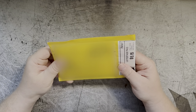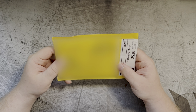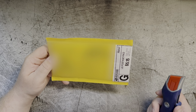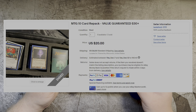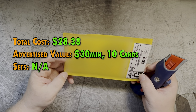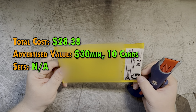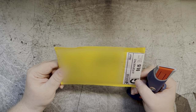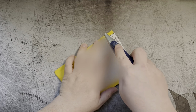Hit the next one. All right. This one I paid just under $30 for, guaranteed $30 and 10 cards. So looking forward to this one. Let's see what we get.